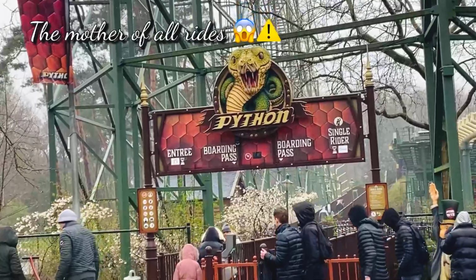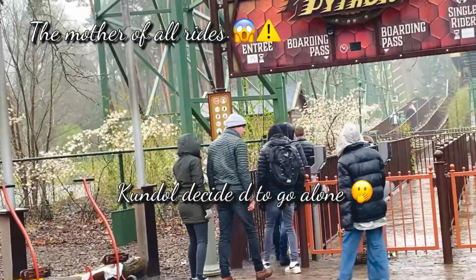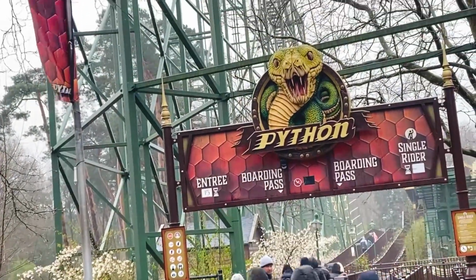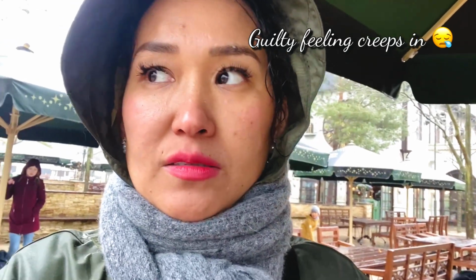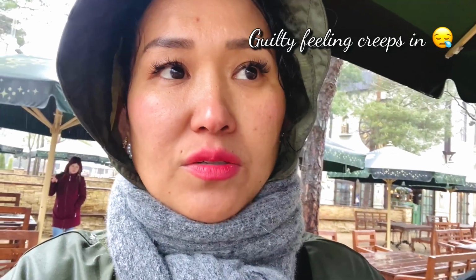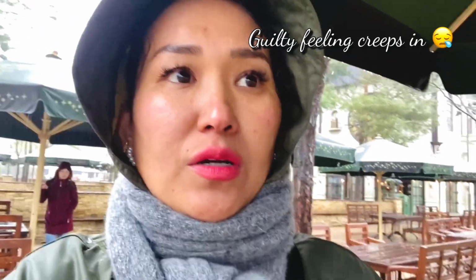She's going on this Python ride because I don't want to go. I'm scared, and she's going alone now. Oh my God, I'm so scared. My daughter's gone alone. My husband is inside in the cafe. It's so cold outside. I just want to stand here and watch her if it's possible.